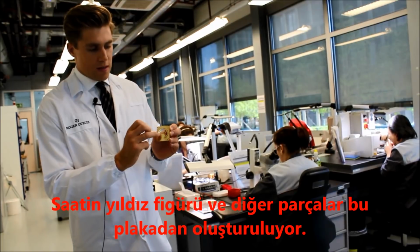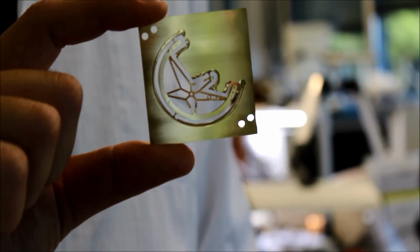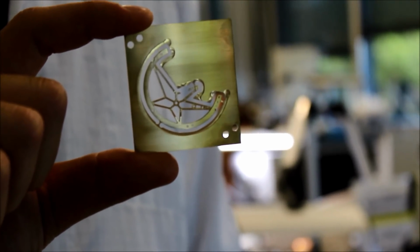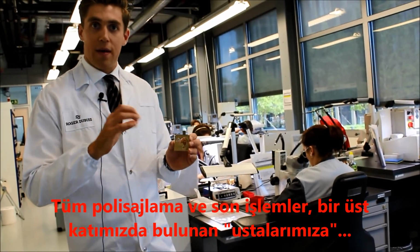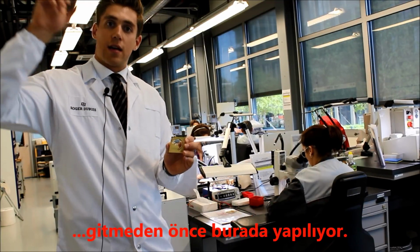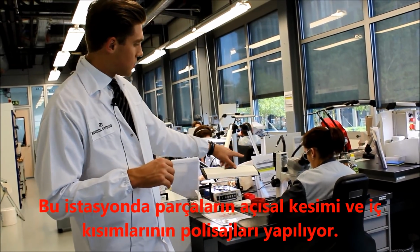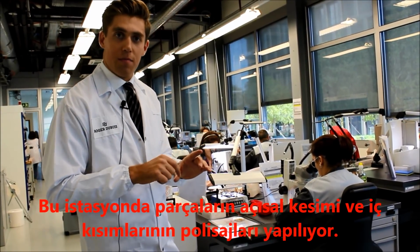So this piece and all of the pieces that are made out of these plates, which is the material that we use, will come to this workshop and they will have all of their final decoration, polishing and finishing done before the components are taken upstairs and used by the watchmakers in the assembly of our timepieces. Now, what we'll have here is this, for instance, this first station is where we'll do the angling and the interior polishing of the components.